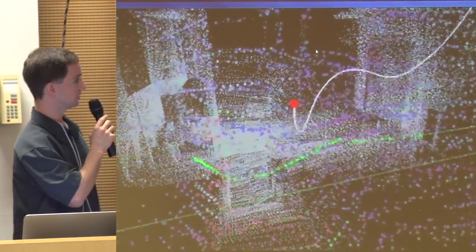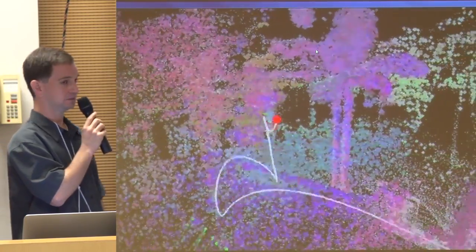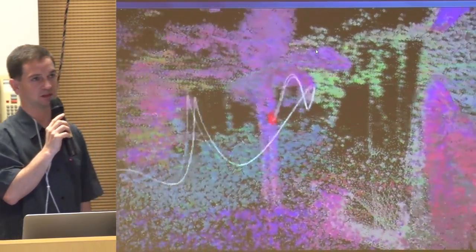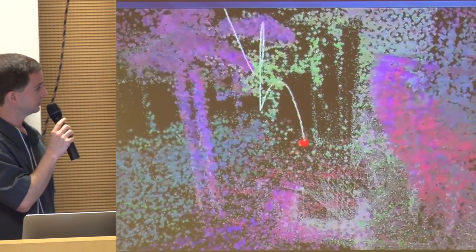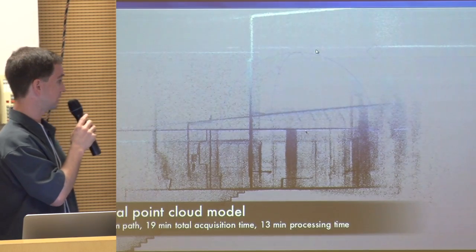It's like an industrial park in Australia. So you see there what's going on. It seems like a mess, but the guys do a great job. It's actually, I personally find really amazing the registration algorithm, how they can put everything together and make sense. So that's the final point cloud model.